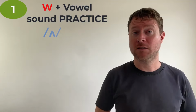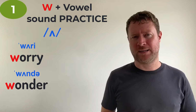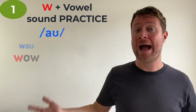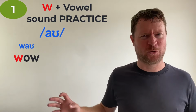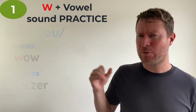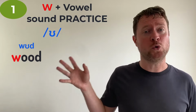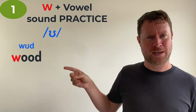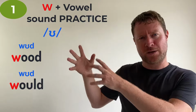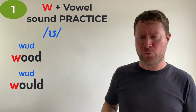Or the a sound in worry, or wonder. Worry, and wonder. Or the ow sound in wow. Or the more slang word, wowza. Wow, and wowza. Or the ooh sound in wood. Or the other word that sounds the same, wood. Two woods in English. This wood is what trees are made of, and this is the conditional would, I would, he would, she would, it would.